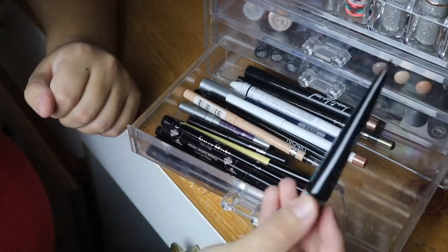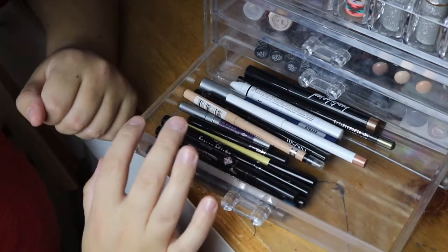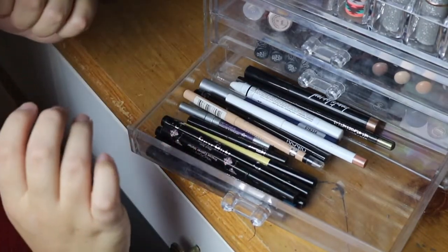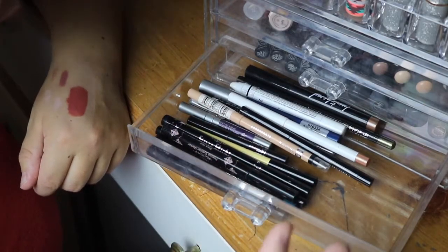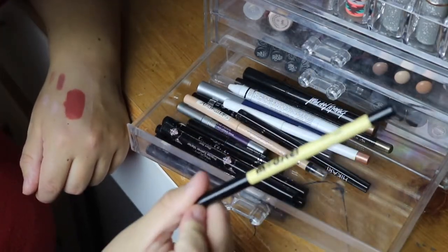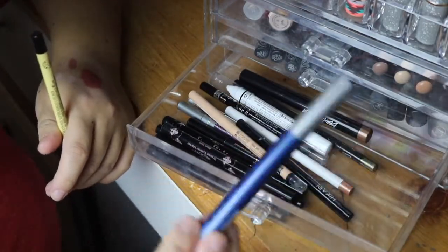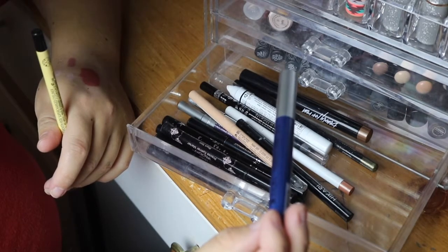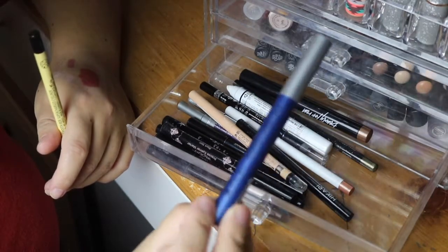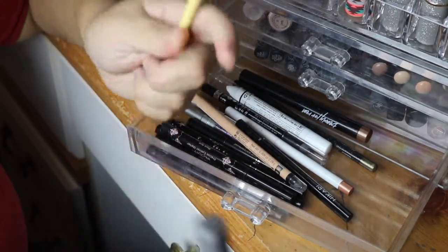The Too Faced glitter glue I am going to keep, and then I need to get rid of a bunch of these. There's just no reason for someone that doesn't ever wear eyeliner to have this many eyeliners. So I'm gonna get rid of this Ardency in yellow eyeliner, this blue one from Nika K, New York. I have no idea where I got this, honestly. It's really pretty, but I don't know, and I'm never gonna wear it.